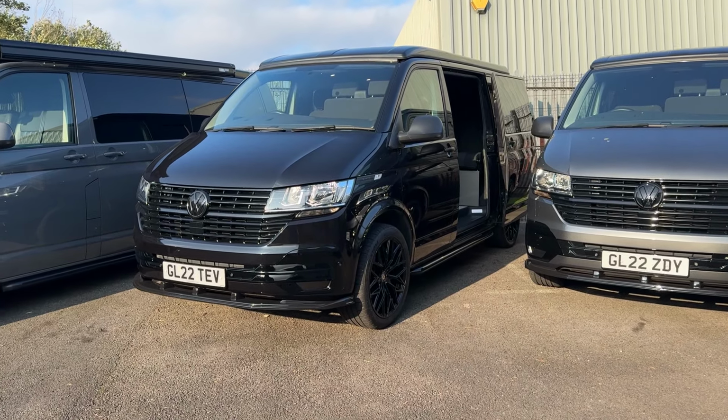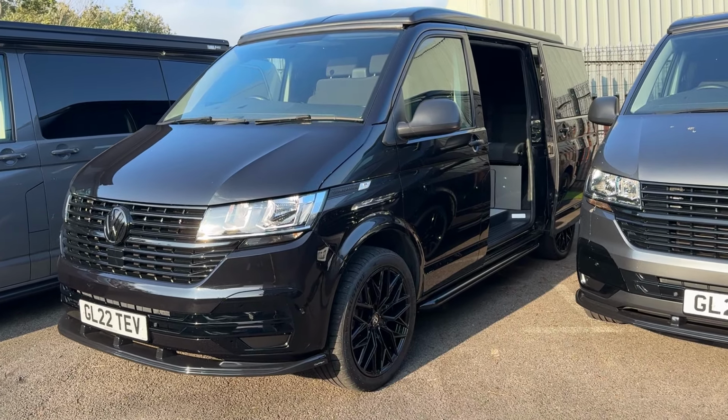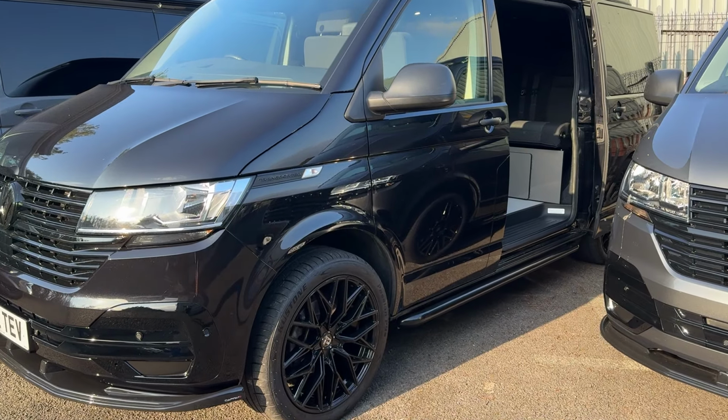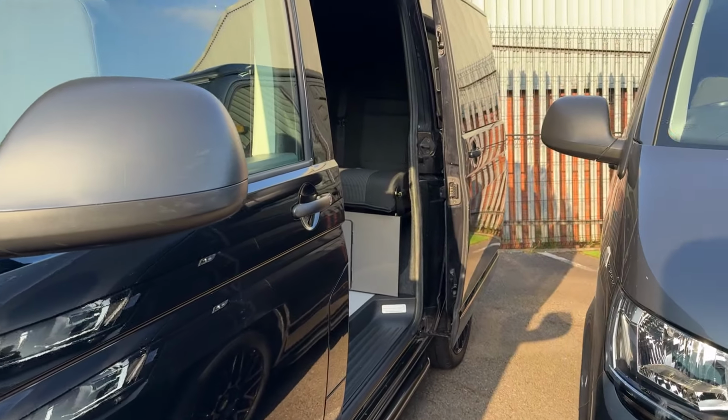Today I'm going to be giving you this walk around video on this 2022 plate T6.1 Transporter. This van has got our Pioneer Explorer conversion with lots of additional extras. Let's take a look inside.